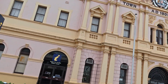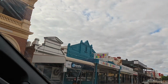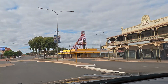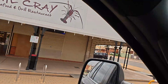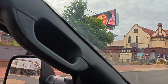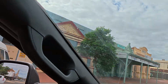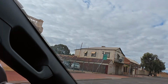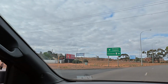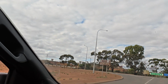The Kalgoorlie Town Hall really stands out. Built in 1908, it's got stunning stained glass windows and intricate pressed metal ceilings. And the old pubs like the Palace Hotel and the Exchange Hotel are steeped in history. You can almost imagine the gold miners rolling in for a drink after a hard day. There was a mine at the end of the main street.